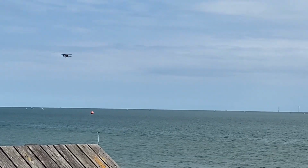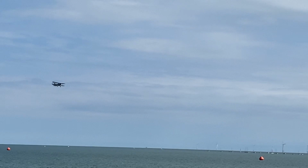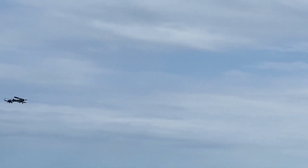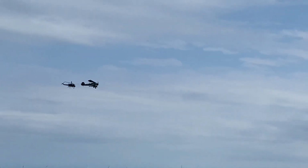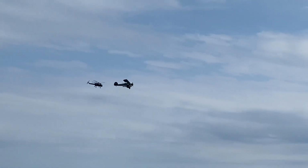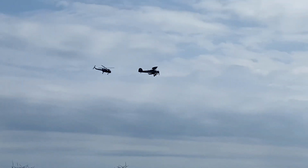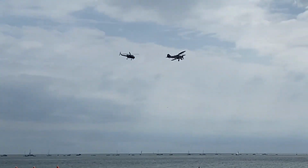And our display continues, and we are so pleased to welcome some of Britain's great naval aviation heritage now. We're calling this, locally, the Taranto Formation. Partly because it features not only a Wasp HAS-1 helicopter, but a Fairey Swordfish.